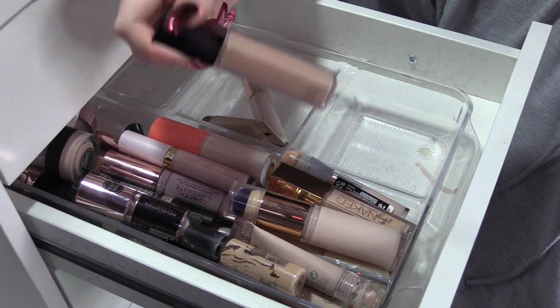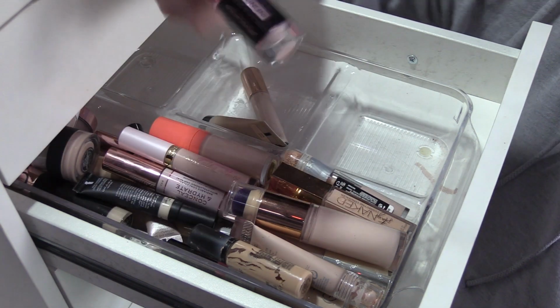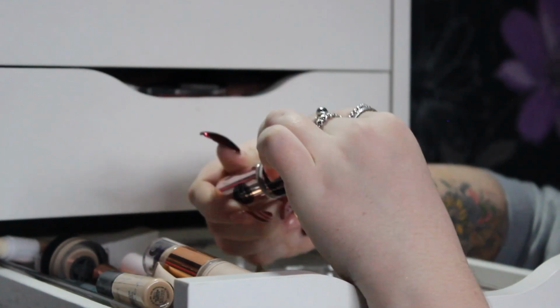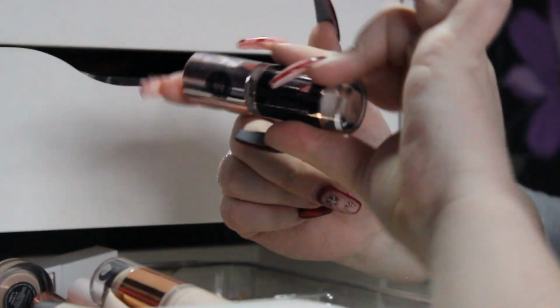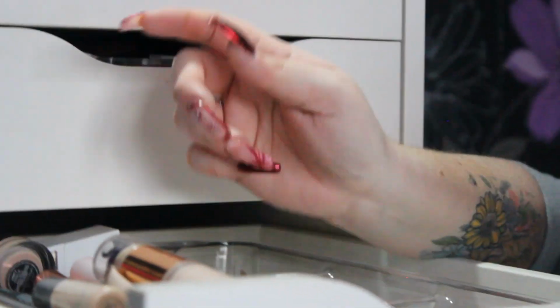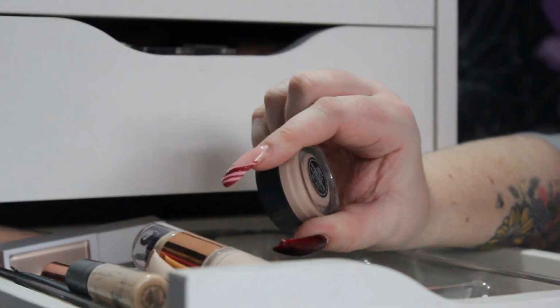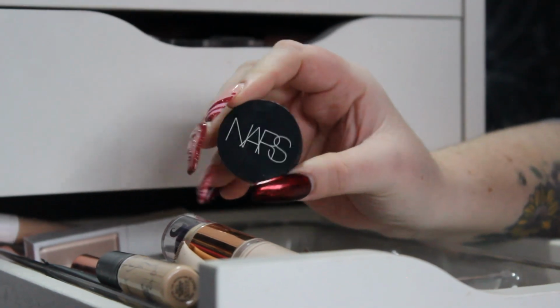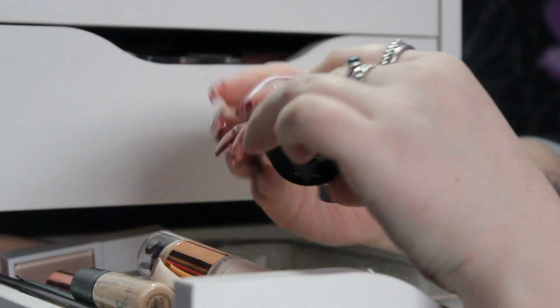Okay, another XXX Revolution concealer, which we're going to get rid of. Revolution Conceal and Define into Infinite. I don't really love this one, so I'm going to pass this one on because it's not that old. One of my all-time favourite concealers, NARS Light 2 Vanilla Soft Matte Concealer. This is a really beautiful pot concealer, so we're going to keep this one.